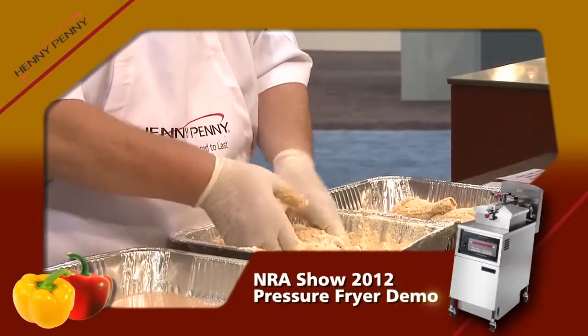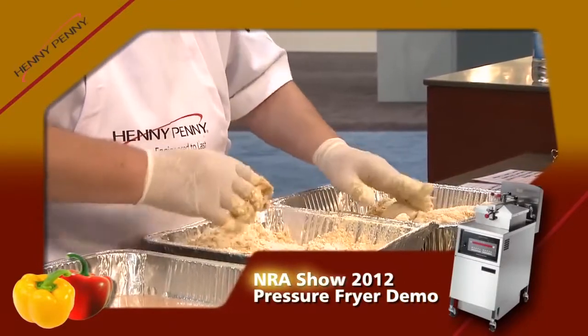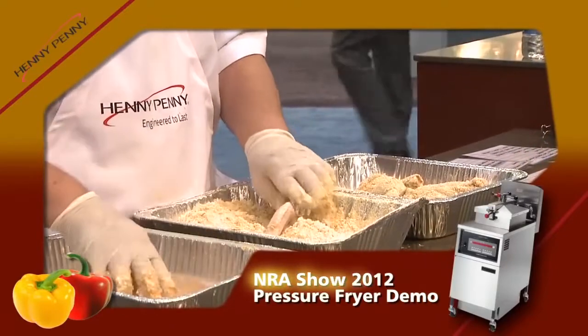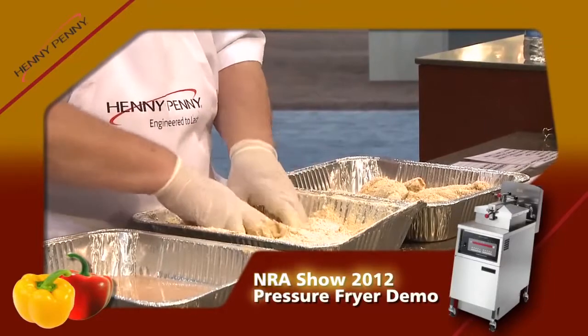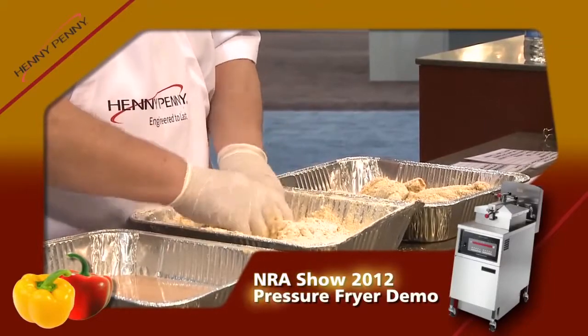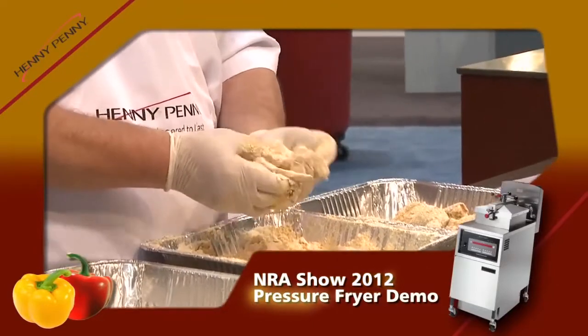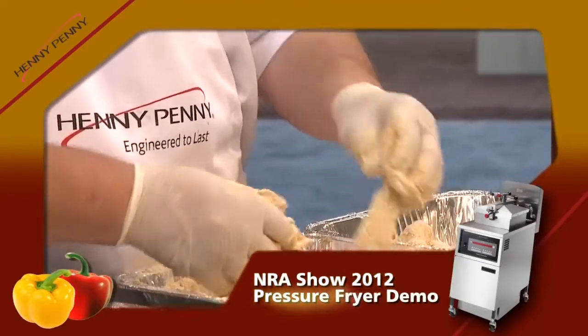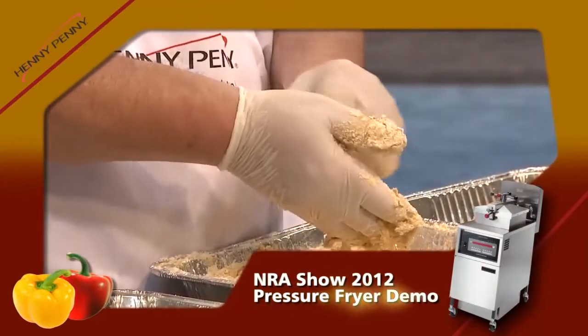And we're finished breading. But here's the secret you want to remember about breading chicken. Once you bread it, let it sit 15 minutes before you fry it. That gives the breading time to become wet or tacky, and that's what makes it stick good. Now, notice the wing here? I take this wing, I'm going to tuck it like that. Makes it a little bit thicker, so it's going to take another minute to cook.